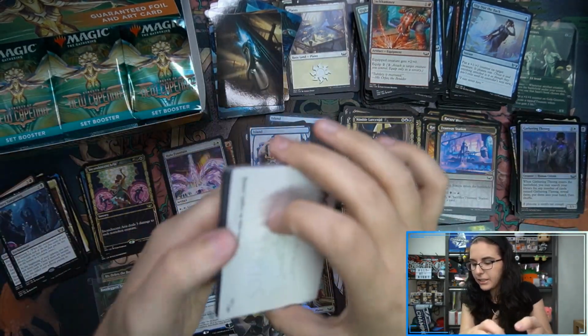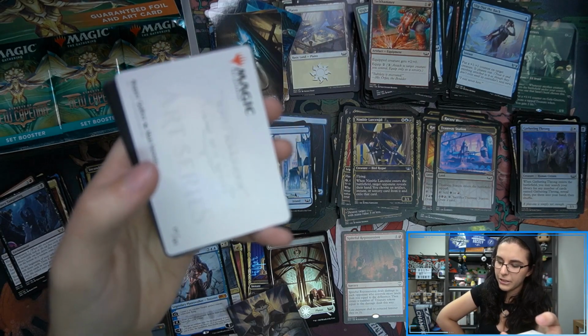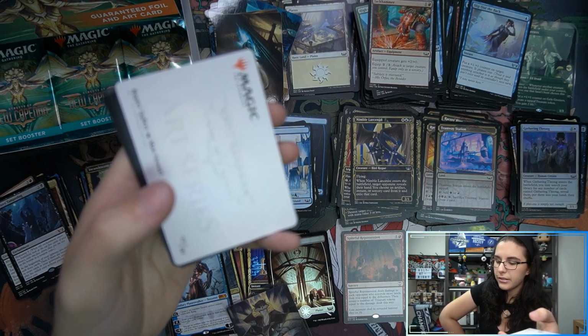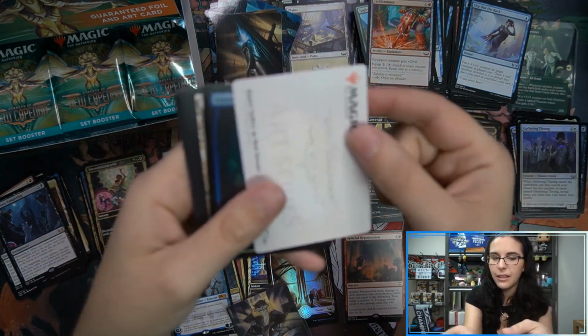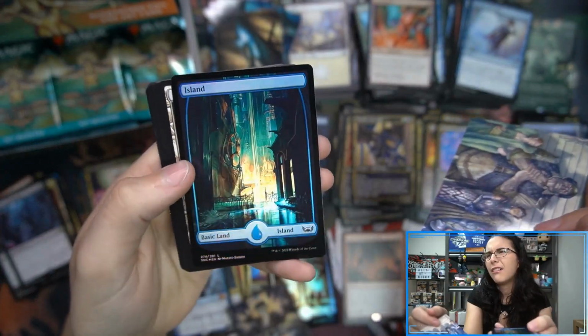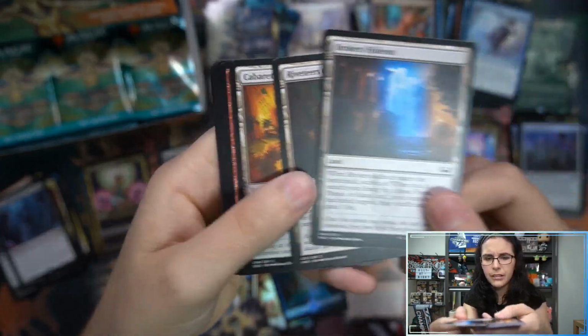When it enters the battlefield, you may search your library for any number of cards named Gathering Throng, reveal them, and put them into your hand, and then shuffle. It's a good deck thinner. It's a 3-1 for 3. I think that's mainly just to thin out your deck. Ooh, that's so pretty. Love that island in particular.